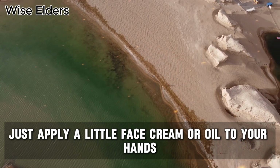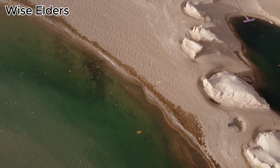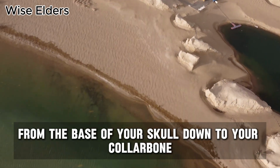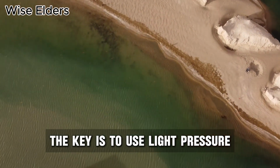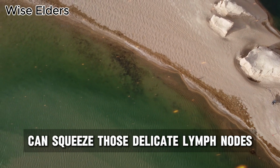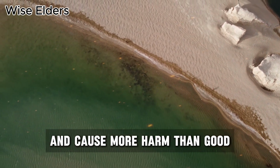Just apply a little face cream or oil to your hands. Then gently slide your hands 10 times from the base of your skull down to your collarbone. The key is to use light pressure, not too hard, because pressing too much can squeeze those delicate lymph nodes and cause more harm than good.